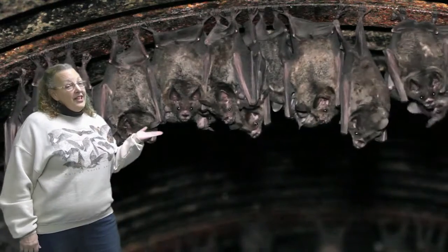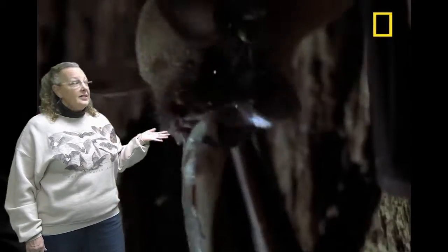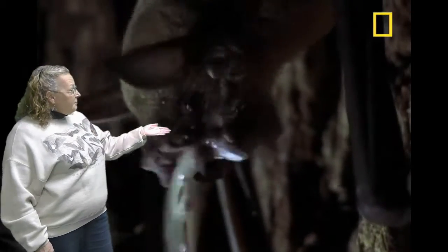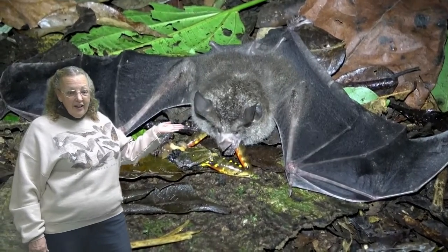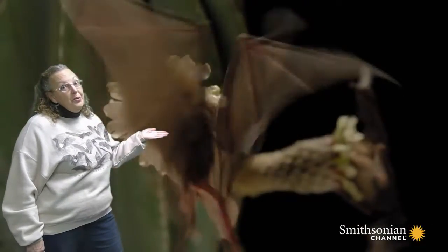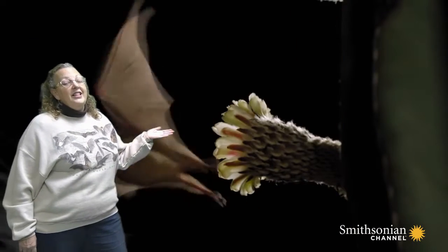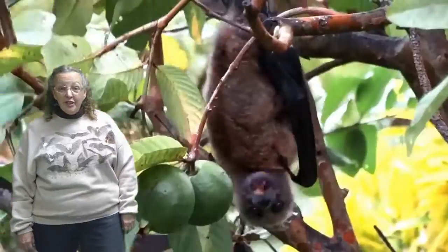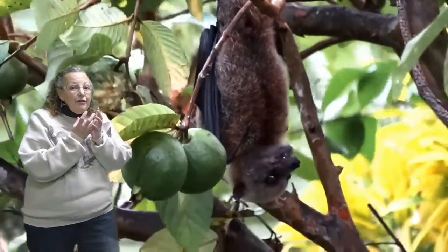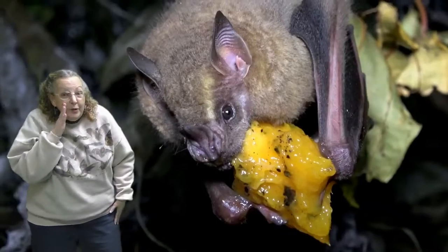Boys and girls, the bats like to eat more than just insects. Our bats in Pennsylvania eat insects, but there are fish-eating bats. There are frog-eating bats. There are really cool bats that live in the rainforest, and they are pollinators that eat nectar, and there are some that are fruit eaters. The fruit-eating bats are really cool. Boys and girls, when they eat the fruit, they spit out the seeds or they eat them and they poop them out.